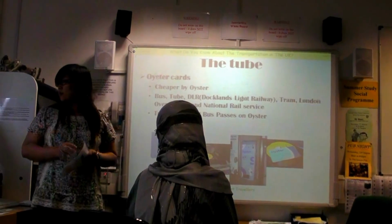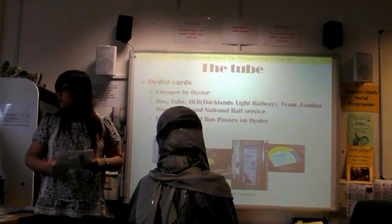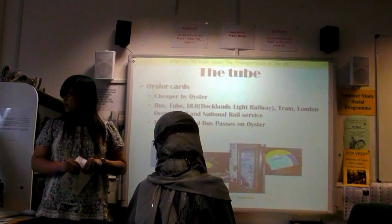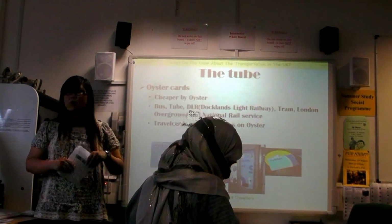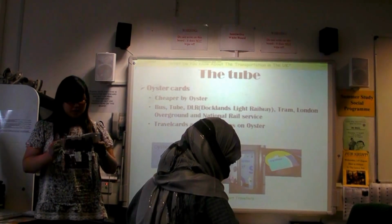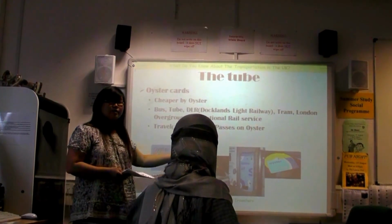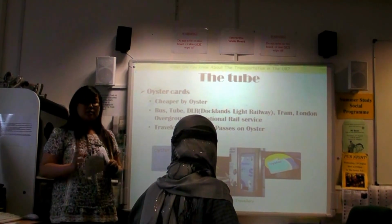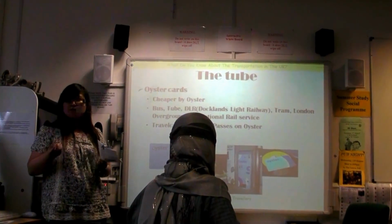And you can pay on the bus, Tube, DLR, tram, London Overground, and National Rail services. You can also add a weekly, monthly, or longer travel card and bus passes to your Oyster card, and also combine with your prepaid credits. You can take a look at the picture. This yellow one is the reader. You can just touch your card to the reader. Contact is not necessary, but the range of the reader is only a few centimeters.